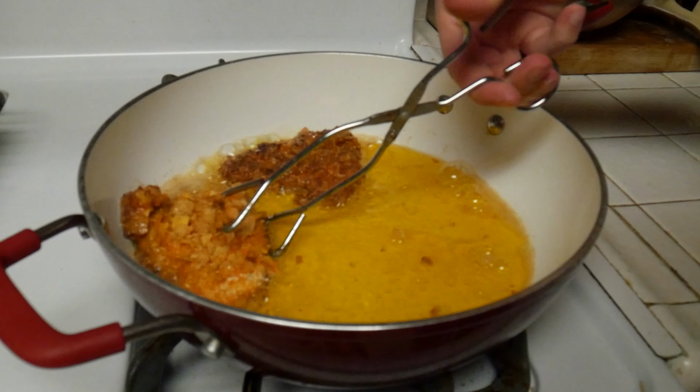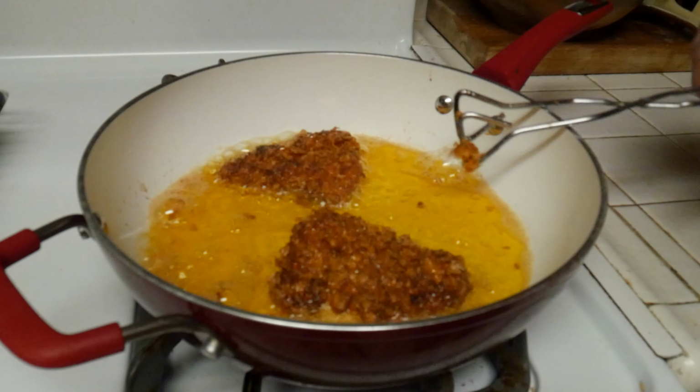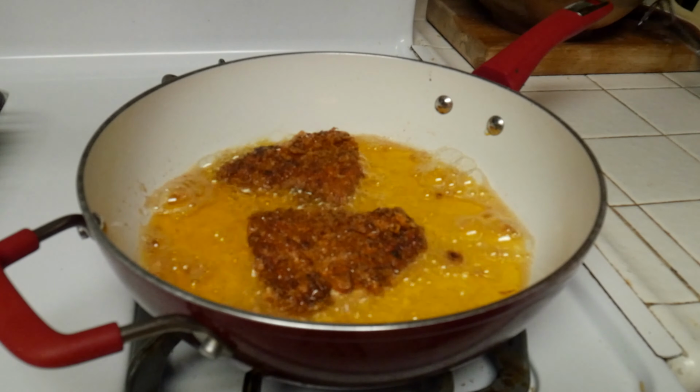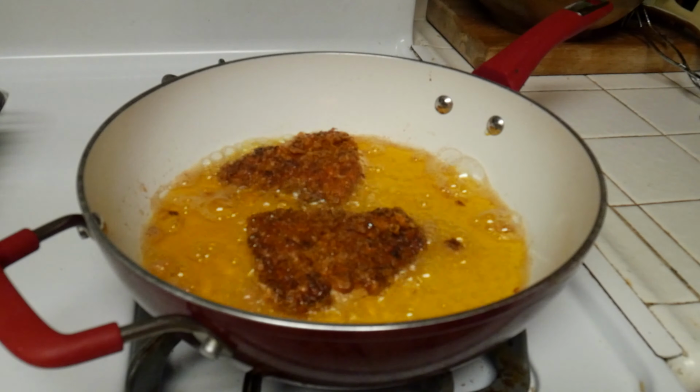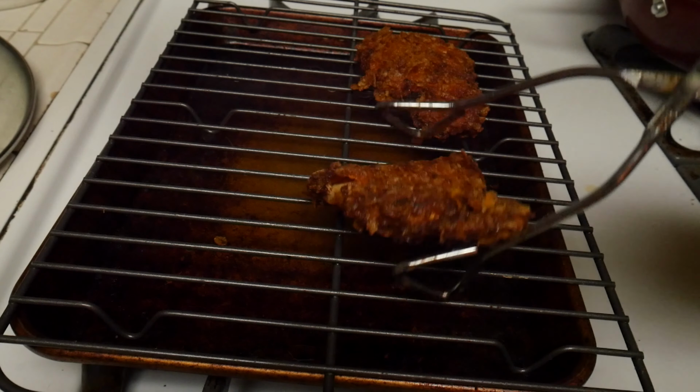It might look dark here, but don't worry, they're not burnt, that's just the cayenne making it appear darker than it really is. Flip them over and cook the other side for an additional minute or 2, before transferring to a wire rack to drain and cool, while we prep our buns for assembly.